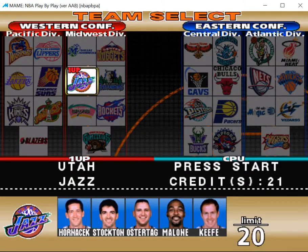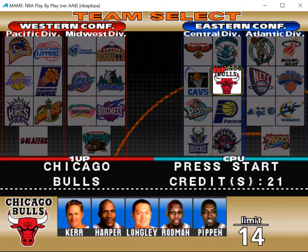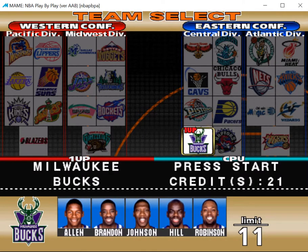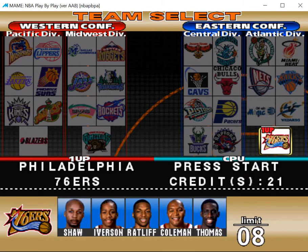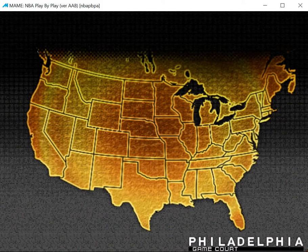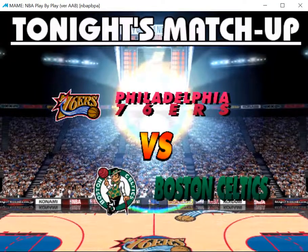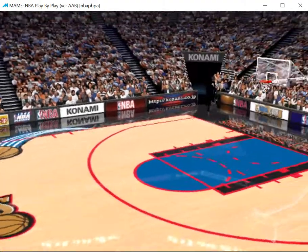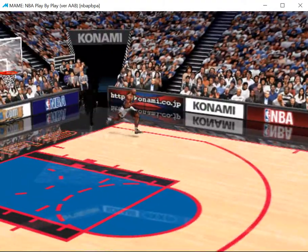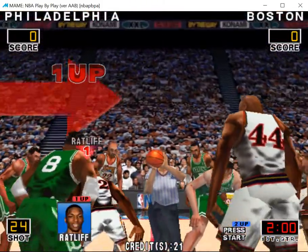Select your team. Check it out. Philadelphia 76ers. First round. Plays at the Philadelphia home court. Matchup, Philadelphia 76ers versus Boston Celtics. Here comes the tip.